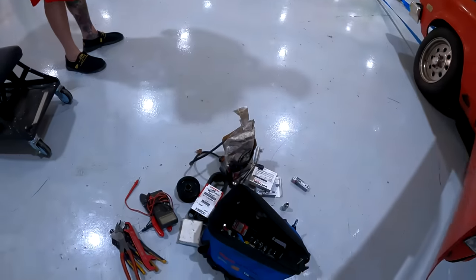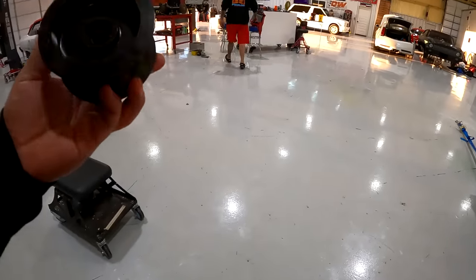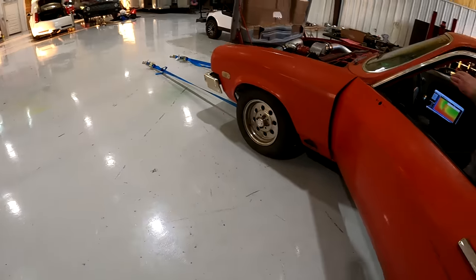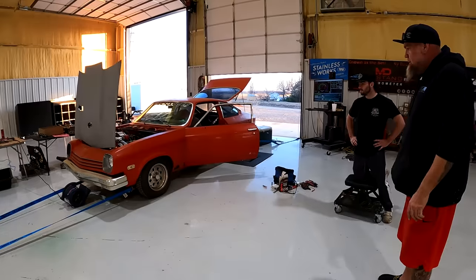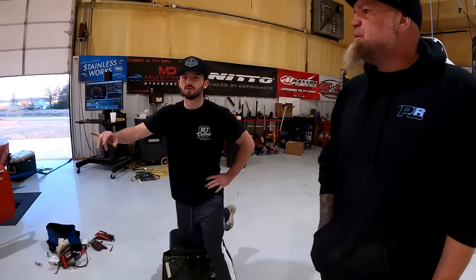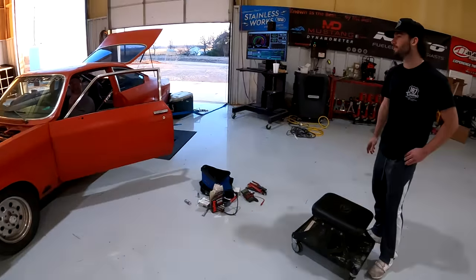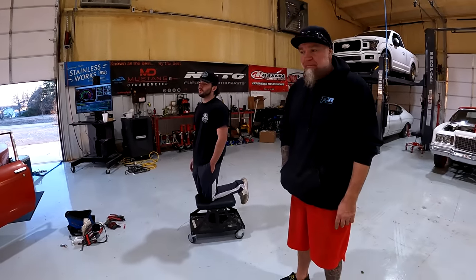We got that little pulley right there. What is this guy? 385? 355. Wow. You're gonna feel the shit out of it. How much boost does that thing make? I don't know. How much boost is that thing making? 9.5, 10. Oh, that's it? It probably needs that little pulley, huh?